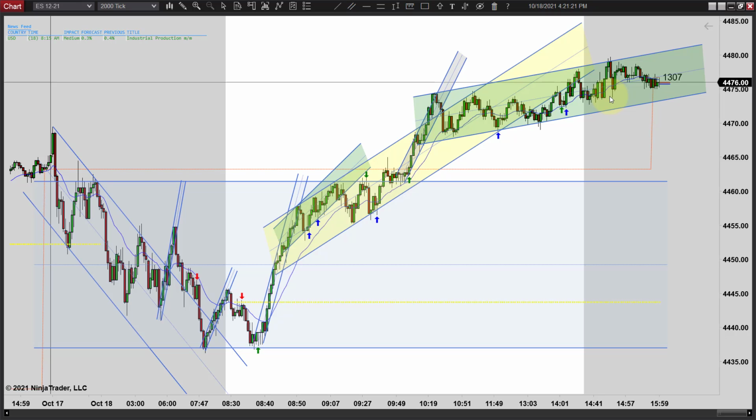So don't take a new trade after 2:30. Again, you don't have to actually close a runner at this point if you don't want. Just do not take any new trades after 2:30. That's the point we're trying to make here.